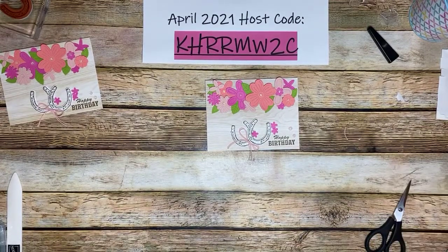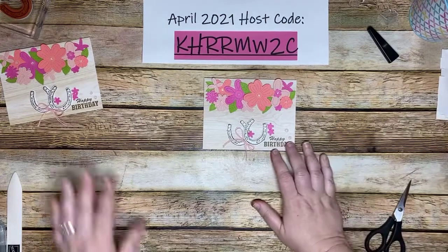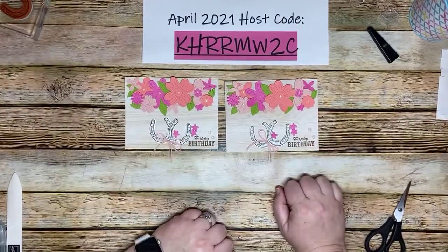Oh, thank you, Verna. I think our pinks look pretty good together. I'll give Stampin' Up. They get the pinks. They get the pinks right.